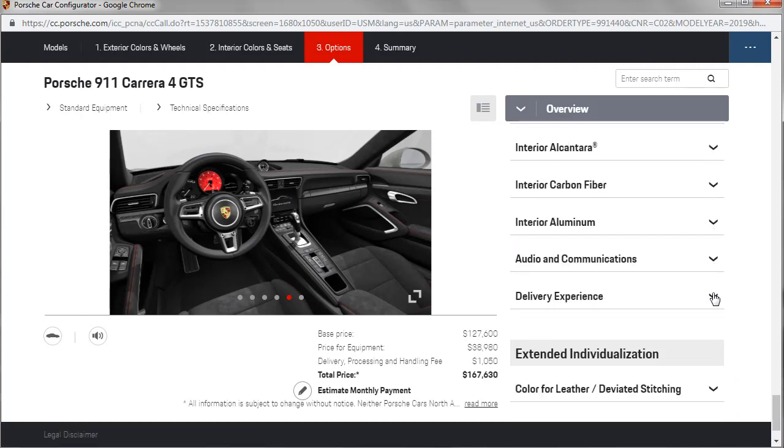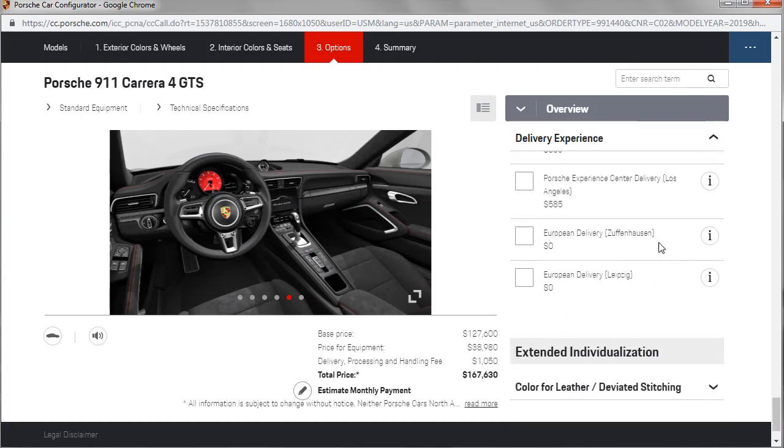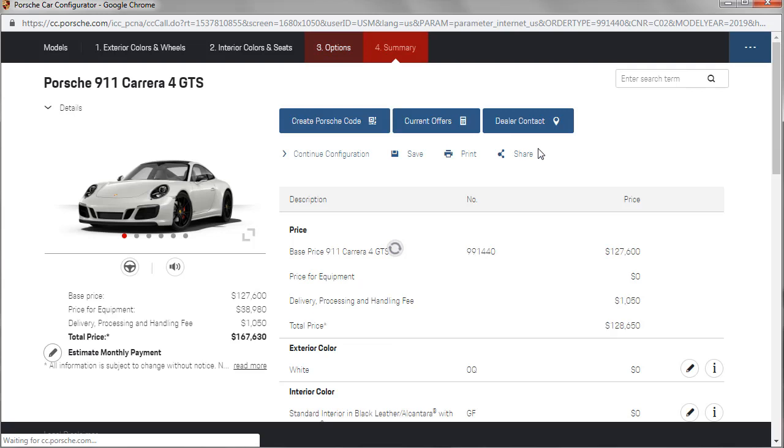All right. Delivery experience. We're not doing that. You can pick it up in Zuffenhausen or Leipzig. But no, we're not going to do any of that. We're going to go ahead and wrap this up. Let's go over to the summary. And I'm going to download this build summary.